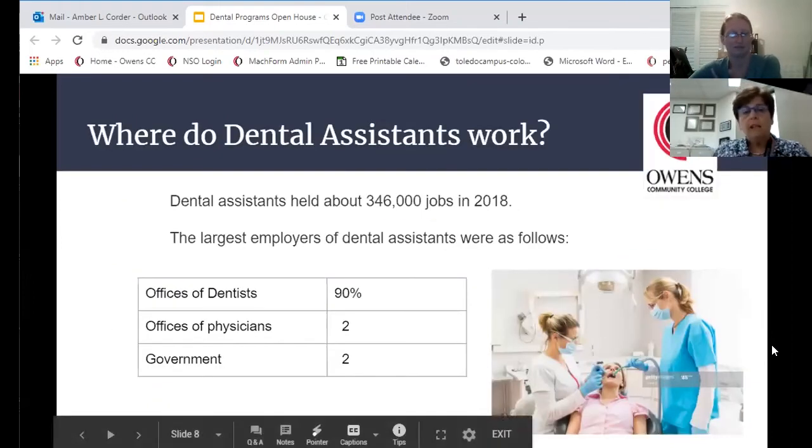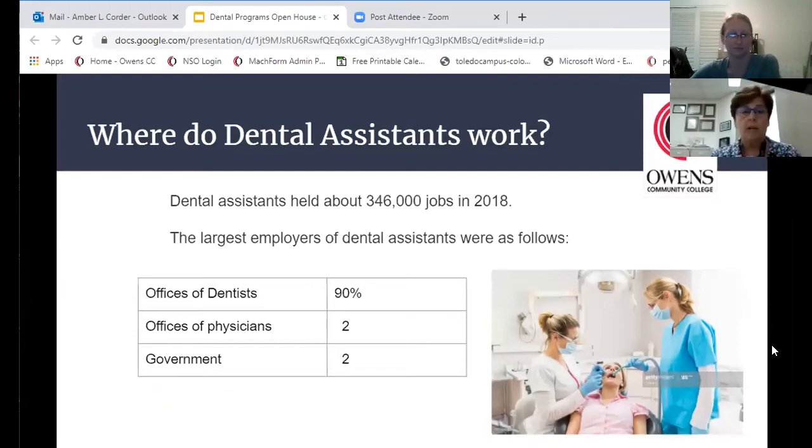So dental assistants mostly work in dental offices. Some can work in an office of a physician, and some work for the government. There are also public health jobs, so you can work for a health department if they have a dental clinic.